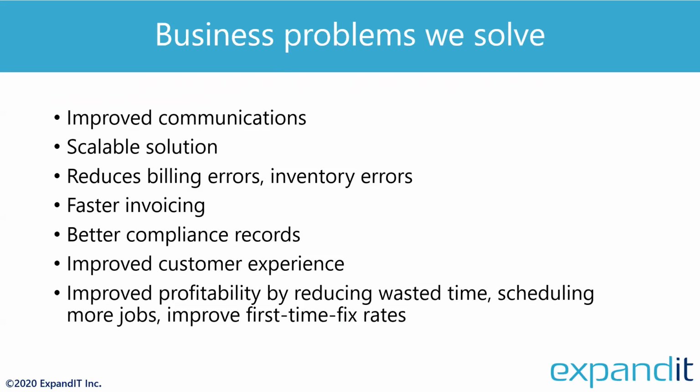And finally, the last major point is profitability. By reducing wasted time, being able to schedule more jobs, and also improving first-time fix rates, meaning that when a field service worker goes out to a job, they will have the right tools and the right information to get the job done right the first time. So there's no need to come back for a second visit with different tools or a different person to complete the job. Now that we've got a brief overview of the benefits and business problems that ExpandIT solves, I'm going to hand things over to Michael, who's going to go into a demo of our product.